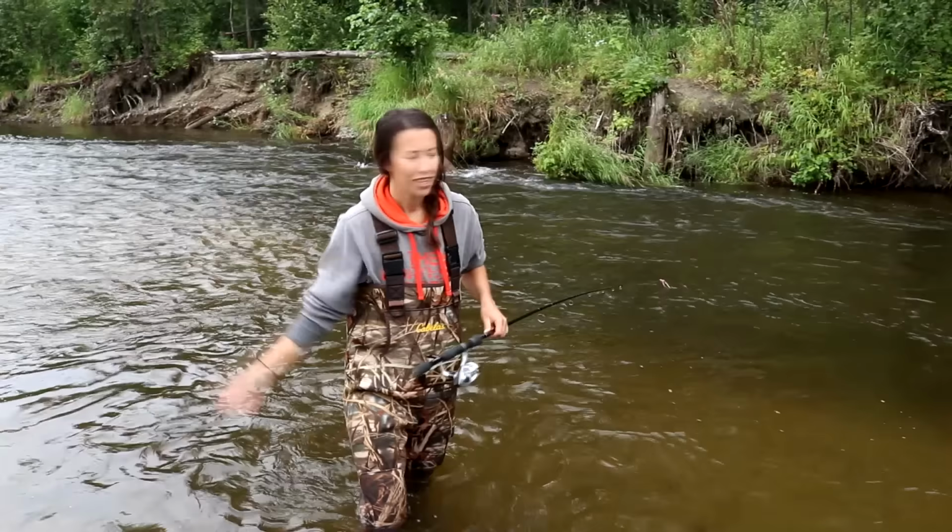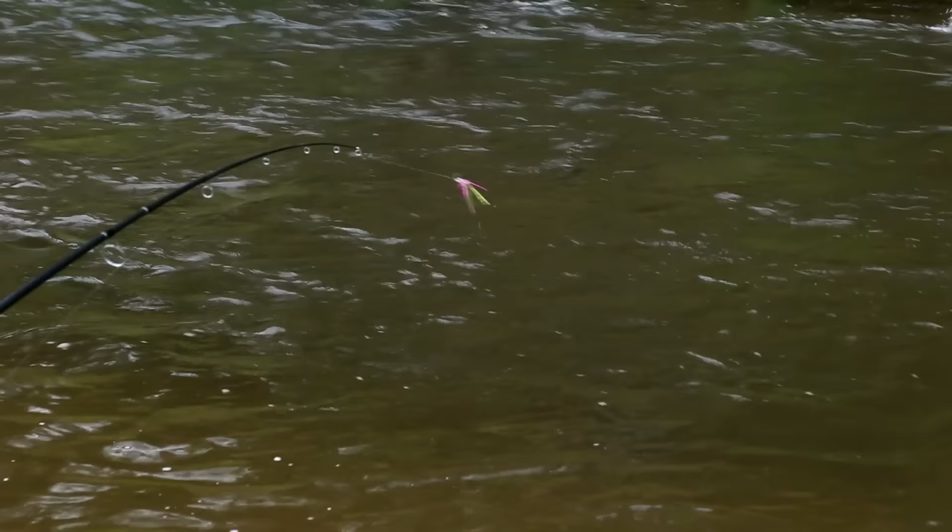So when we come fishing, I'm the master at snagging, but I also really like to go in and retrieve lures that I find. So I've got a snag right there, but I'm going to retrieve that lure, so now we're going to have another lure.